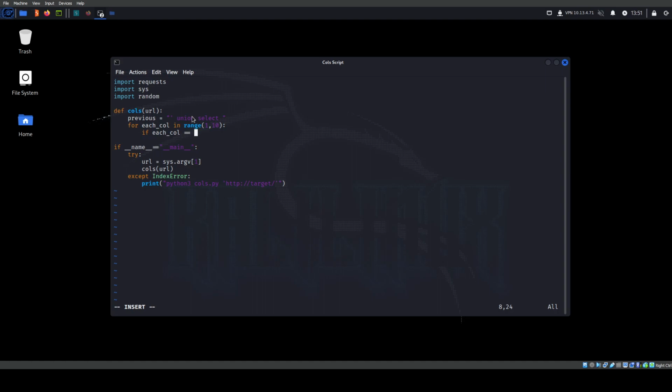If each column equals 1, so the build is going to be previous plus a string of each column. I have to make it a string because otherwise it'll be an integer, right? So it'll be the previous plus, because if it's 1, I just need it to be a 1. And otherwise I have to add a comma, right? So the first iteration will be a 1. And then after that it's going to be 2, 3, 4, and so on. Right? So, yeah, okay, there we go.